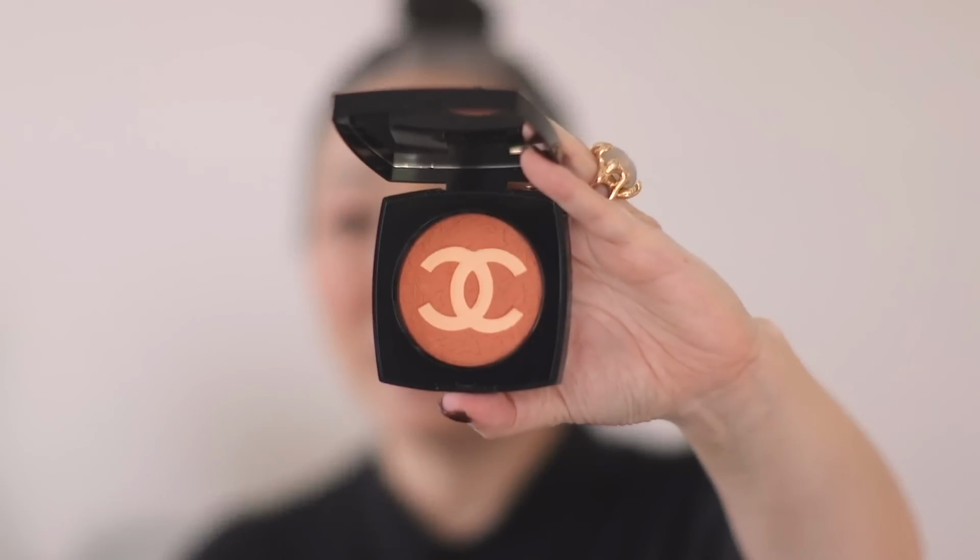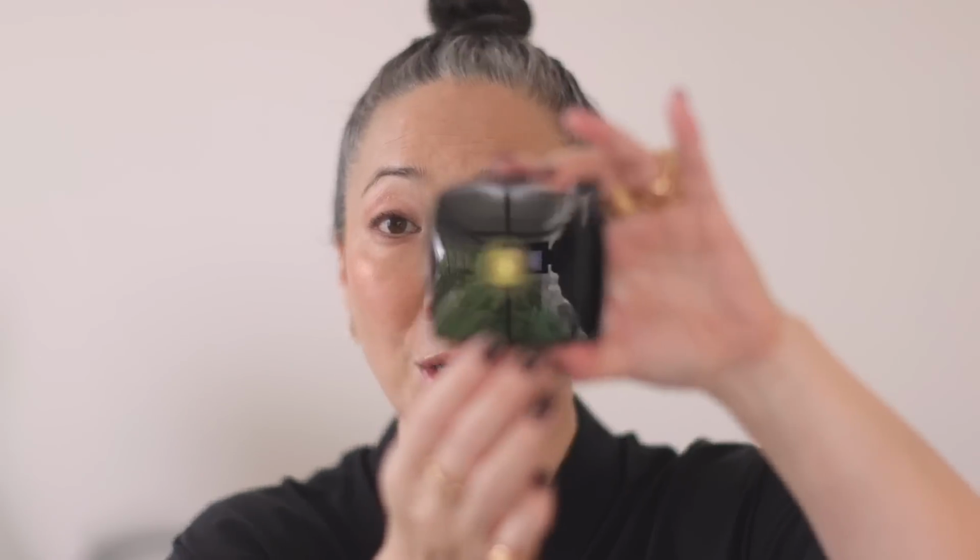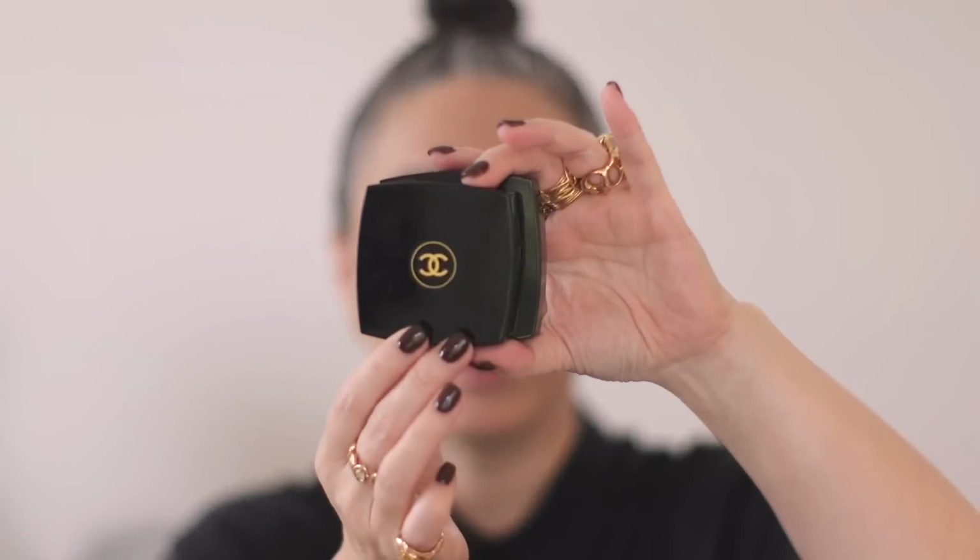Okay, so this Blush Harmony, gorgeous. I love it so much. I love the level of pigmentation, and I really, really love this shade. Like I said, it just gives me that perfect amount of flush. The compact, just FYI, is a little bit larger than the eyeshadow compact, so just keep that in mind.